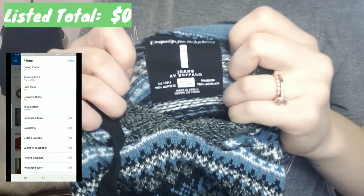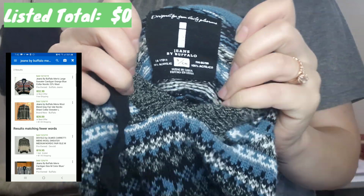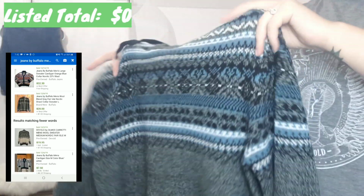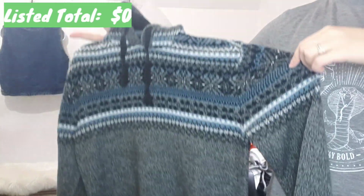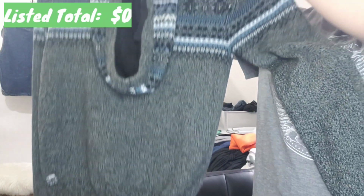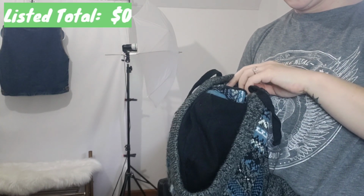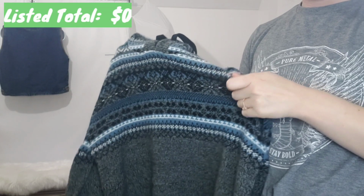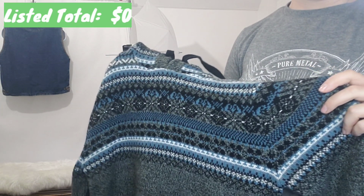So this first one is by David Bitton, and it's the Buffalo Jeans by David Bitton. This is a men's size small, and it is a Nordic Fair Isle print men's pullover hoodie sweater. This feels like it's only been worn once or twice. I like the print. Good quality. I don't think it's wool or anything like that. I think it's just acrylic. Yeah, it's just acrylic. But the style of it was good, so I picked it up to see how it would do. I did comps on this and I'm thinking I'm listing it for $25.